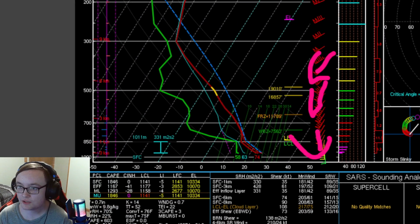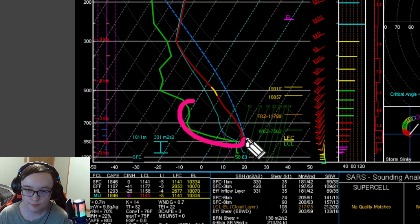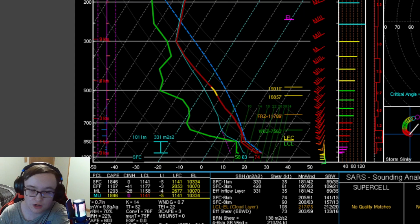Not really many issues. You can see a little bit of dry air entrainment. That could easily be fixed through the evening hours as we get surface heating. Very easily could be fixed. Good lapse rates up to 7.6. Good instability almost up to 2,000. So overall, definitely a sounding that's favorable for multiple tornadoes. Maybe a strong tornado threat.